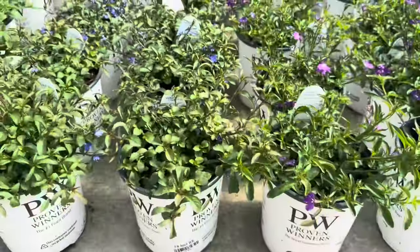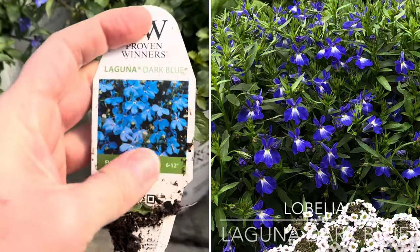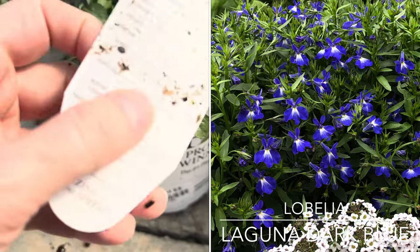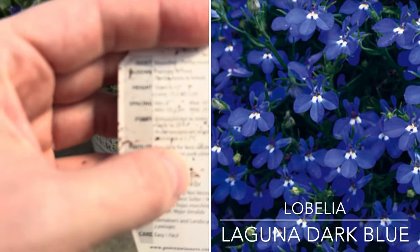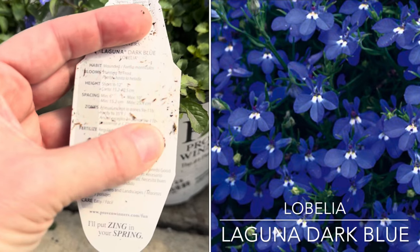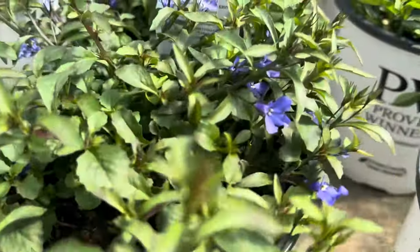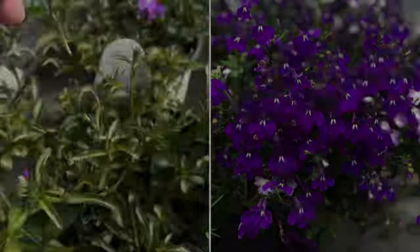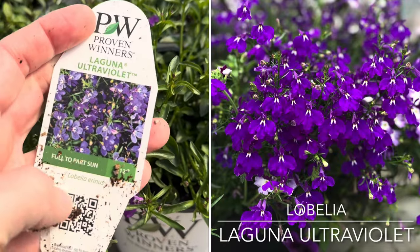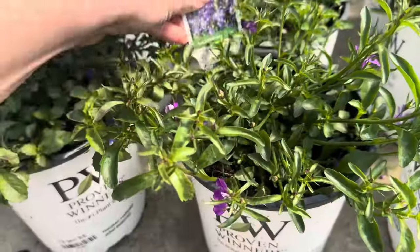I'm going to have to get up and down a million times here. Let me get my workout today. So we have Lobelia right here, dark blue, 6 to 12 inches tall, and also annual in zones 9A to 11B. This is a really pretty color. And then we have a purple lobelia over here. It's called Laguna Ultraviolet lobelia. That one's pretty too.